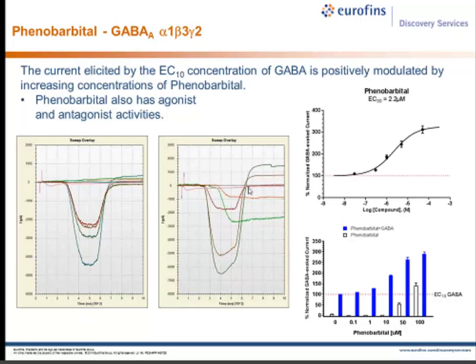And so what we see here are, again, traces from a single cell ensemble. And the way that this assay is set up, the 5-point dose response spans 2 experimental patterns to do a pre-incubation and then a co-application with the EC10 GABA. So these traces on the left are the three lower concentrations of phenobarbital. Here's the EC10 GABA alone.